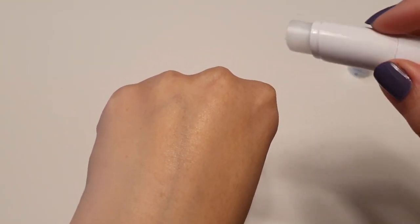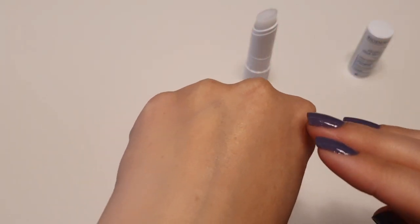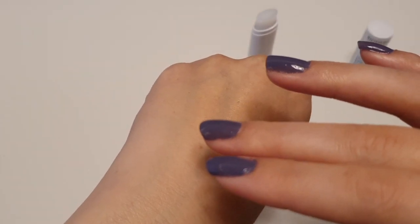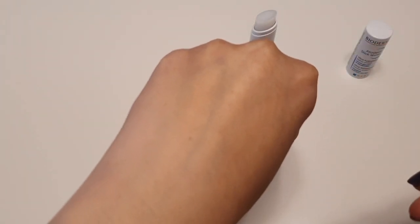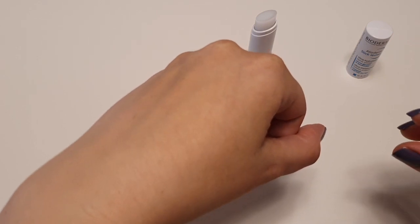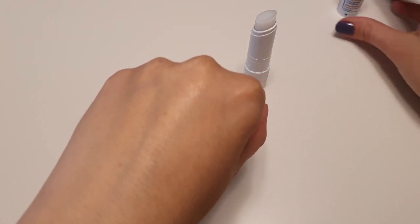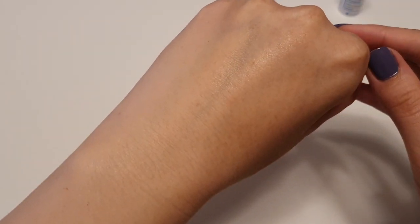Lip balm is neutral, transparent, and very light on the lips. It doesn't feel sticky or have chunks. Also, it's not too glossy. With everyday use, my lips became moisturized and softer.